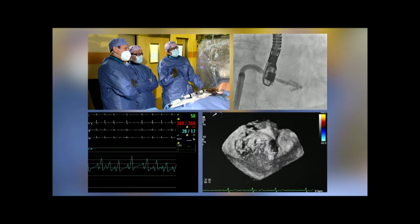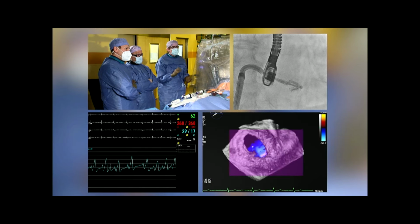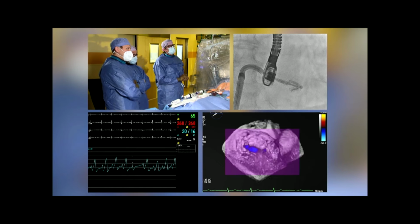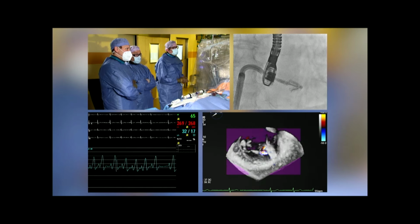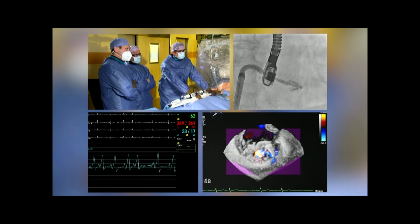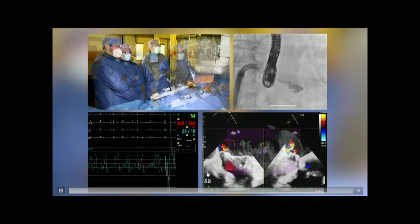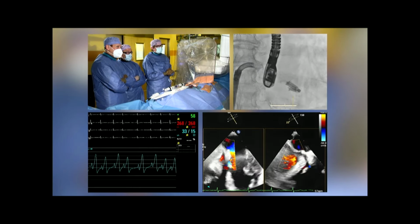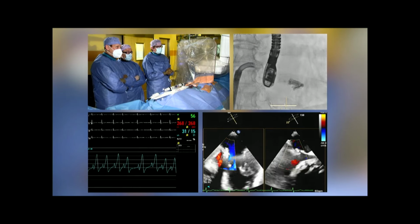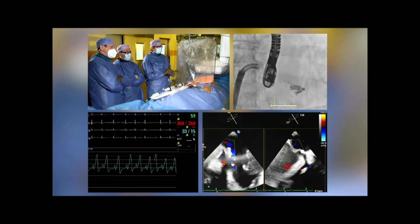There's still two tiny jets. It might be more laterally now because we went more medially, but that's fine because I'd like to place another one there anyway. I just cut down the plane just to be sure where the color flow is coming from, and it seems that it's really all laterally. Device looks very stable, and there's no change in the V wave and no change in the Doppler color flow.